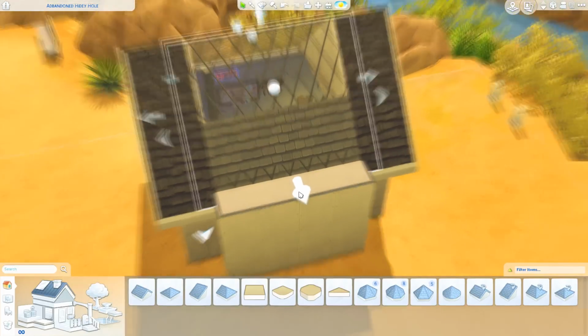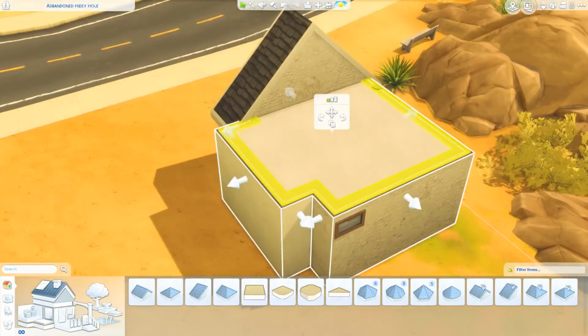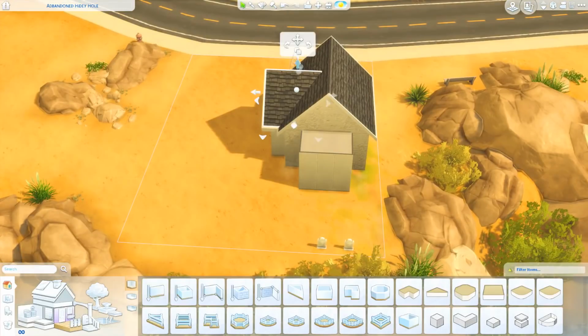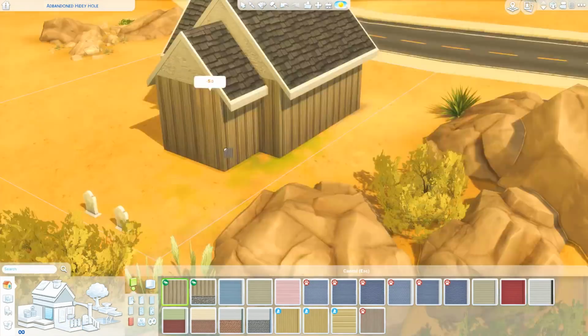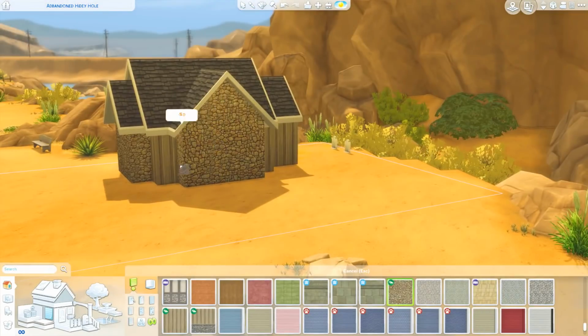What I changed it into is more of a luxury style accommodation. Well, I wouldn't go as far as luxury, but it's just a little bit nicer, and maybe something where your family may go for a little vacation, or even just 2 Sims or something. It does actually have 2 bedrooms and 1 bathroom.